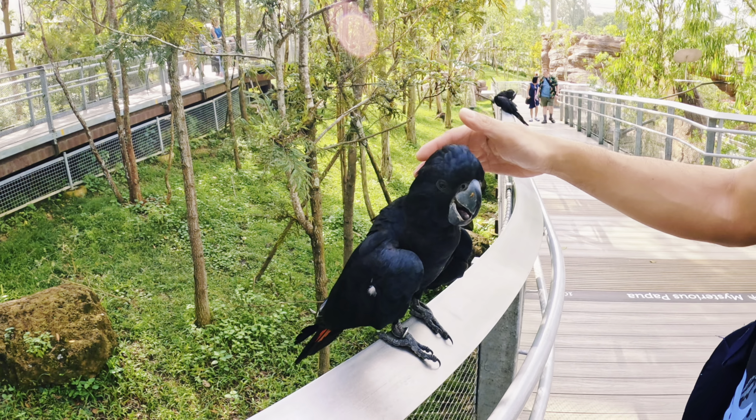Yeah. They're all here on the ground. And this is such a cute red bird. Yeah, so loud. So noisy. Oh, there are more there. More up there.